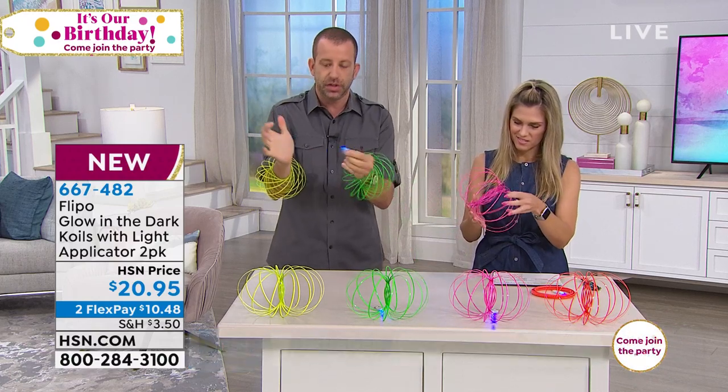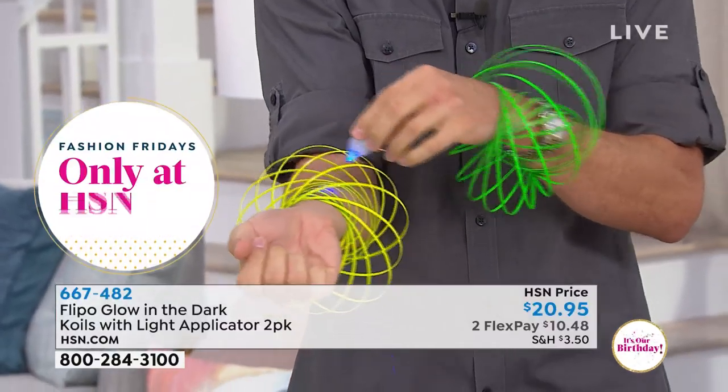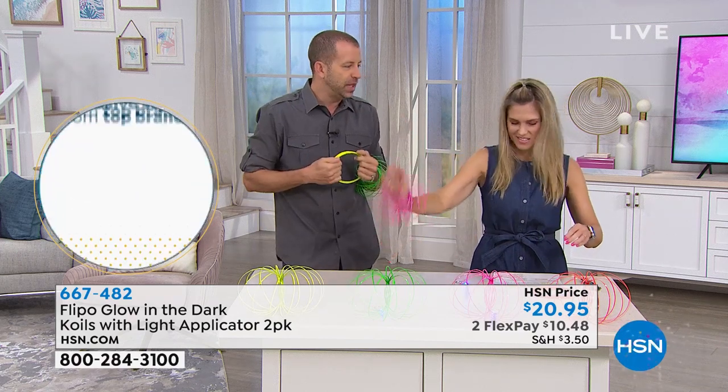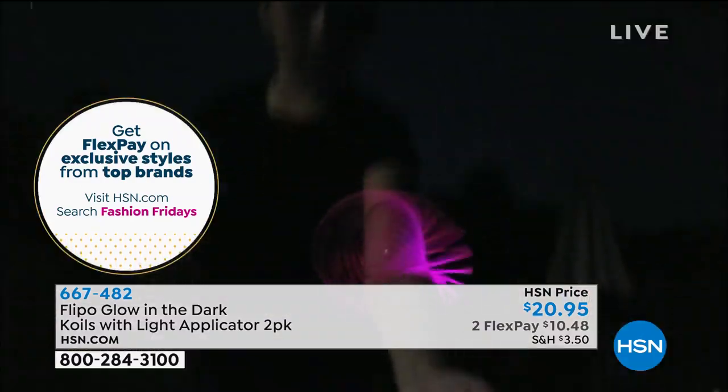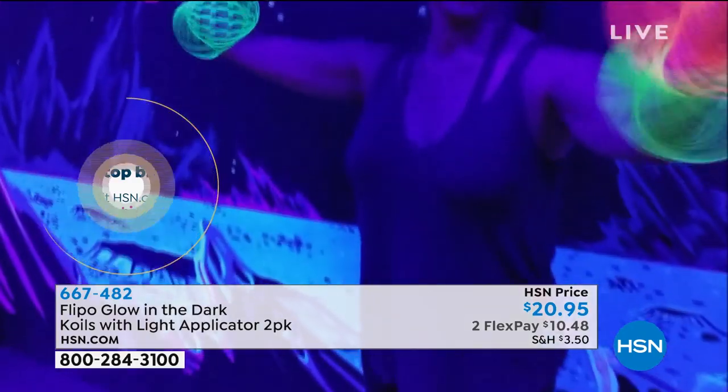But this comes with it too, so you can actually charge it. So you charge the coils just like this with the activator light, turn off the lights and just let it glow. As you can see when we show you that amazing footage from the kids having their own little UV light dance party with the kinetic coils. But that's what's so fun, is that Flippo has really thought of everything to allow your child or you and your family members to have a really good fun time.